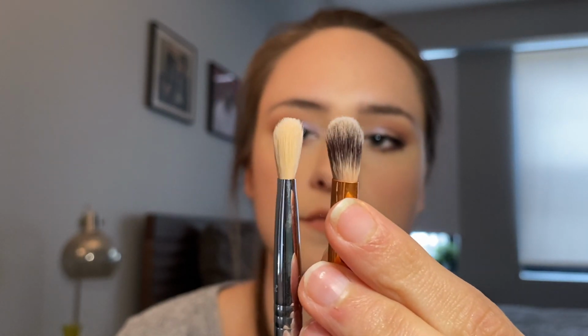Couple honorable mentions. I would be remiss if I don't mention the, where is it? Sigma E25 blending brush. This is awesome. I didn't use it in the look, but I recommend a brush like this. I use this Alamar Cosmetics brush similarly. They're like the paddle shaped brushes, a little flat but fluffy. They're very good for packing and blending. Pack and blend, very great.